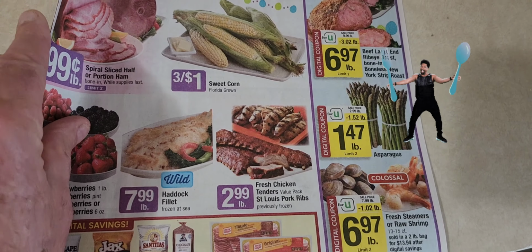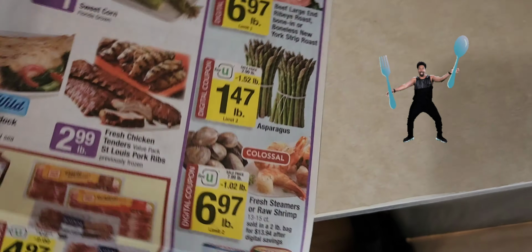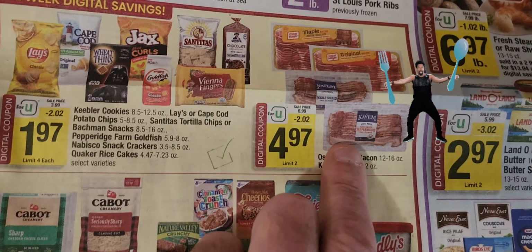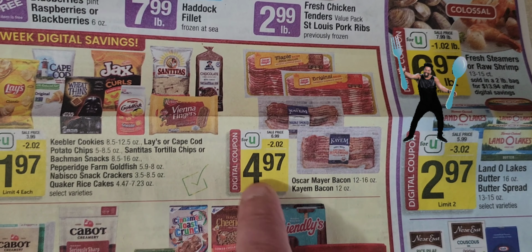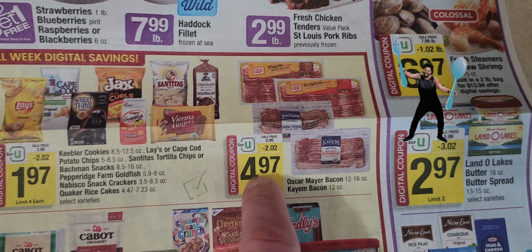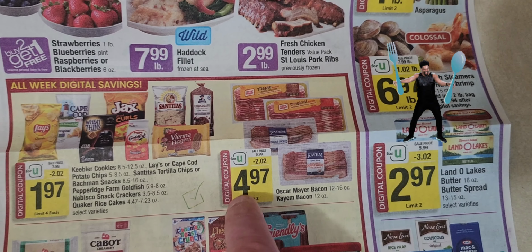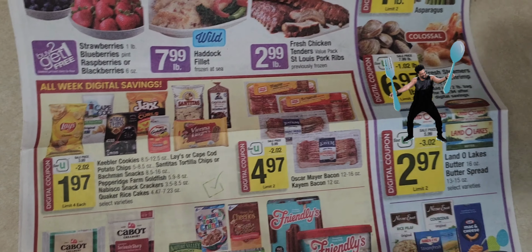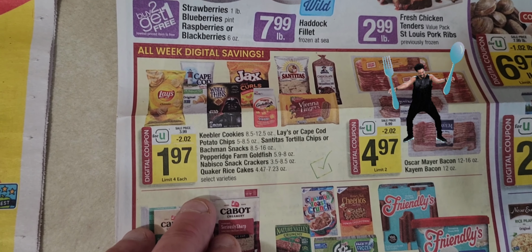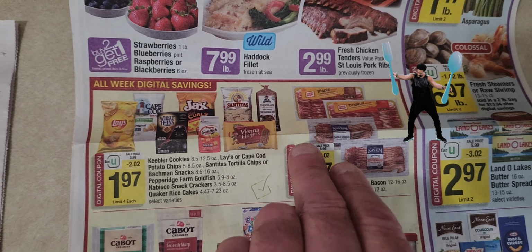I see some bacon there. Let me see what we got here. Looks like an Oscar Mayer. Is it an Oscar Mayer? No, KM. Oscar Mayer's up here, $4.97. You know, save a couple of bucks, which again is an inflated price. That's the typical price. So the way they market is they inflate and then bring down for a sale, just like everything. And this is all junk food.